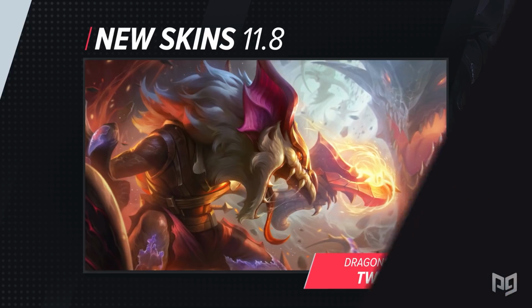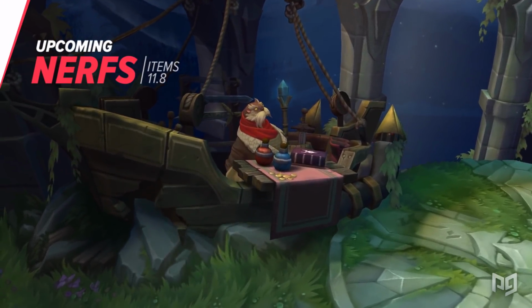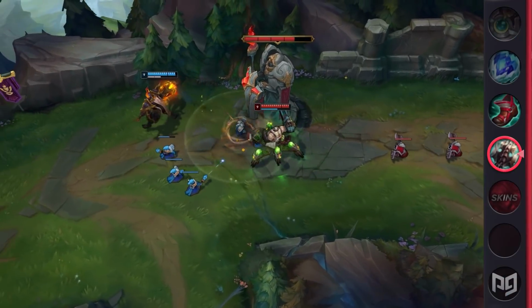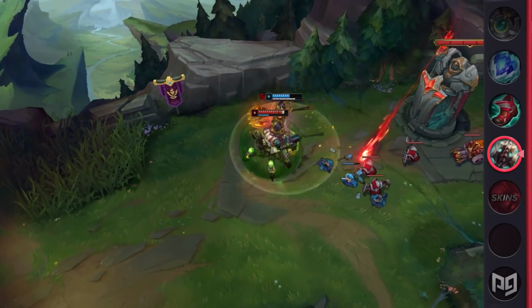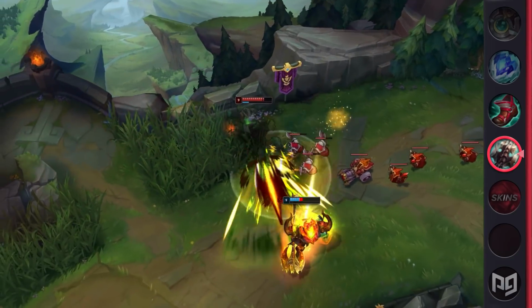Moving forward, let's start balance changes off with item nerfs. Urgot has been way too powerful and Riot is hitting him by nerfing Titanic Hydra. Unfortunately, this is going to hit a ton of different champions. Several bruisers are going to have to change builds or eat slight reductions in early to mid-game damage.